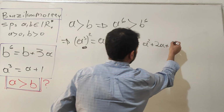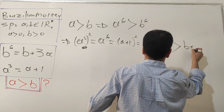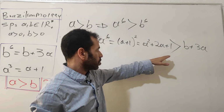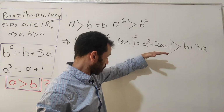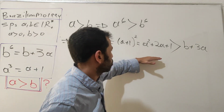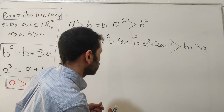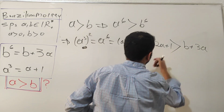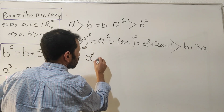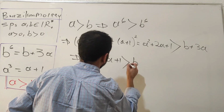This one is going to be written in this form, B to the 6, which equals B plus 3A. I have replaced B to the 6 with this one. This is not a solution, but we are going to arrive at this one. So starting from this one, we get to this one to get us to something true. That means our setup is true. So let's move on. Let's move this 3A to the left. I will have the following. I have A squared minus A plus number 1, which is strictly greater than B.